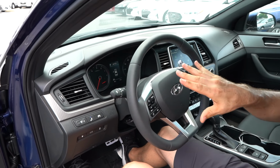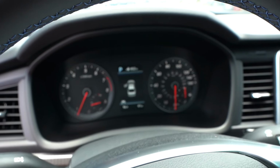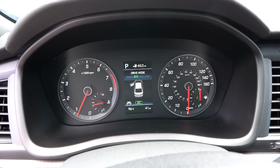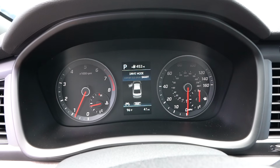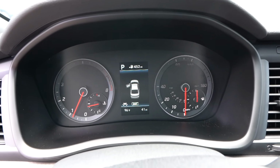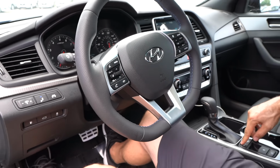And then instrumentation, it makes sense. You have analog tach, analog speedometer. I hit that drive mode button and you can see you have eco if you want to hug a tree. If you're feeling a little racy, you could go in sport. Or if you can pass an IQ test, you could be in smart mode. So nice, and comfort. Don't forget comfort. You know, you're sitting in your Lazy Boy, you want comfort mode.